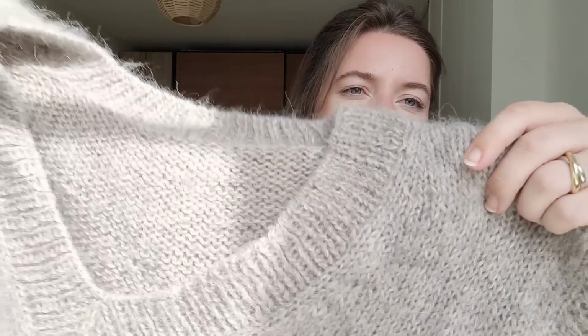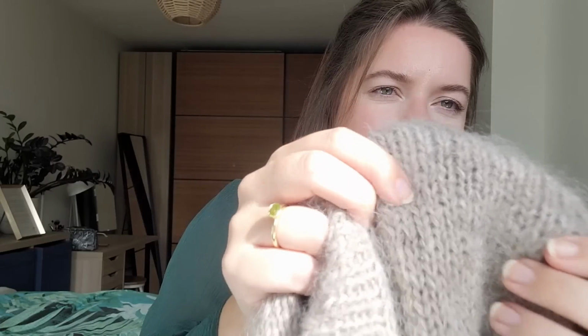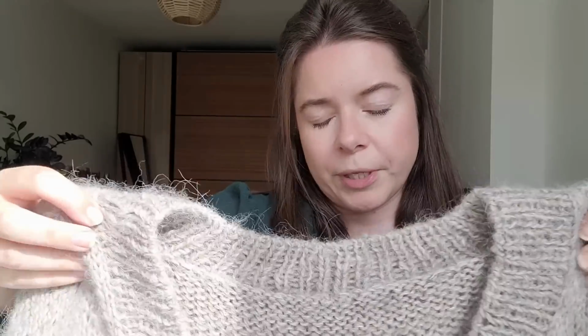But then I wanted to marl it with a brownish color. So the Flora color is like a beige color, and now I have this blend between beige and a gray, which is perfect for my sister because she loves neutrals so much. And it's really soft, fluffy fabric. Yeah, as you can see, it doesn't look that great on me color-wise, but I love how it turned out.